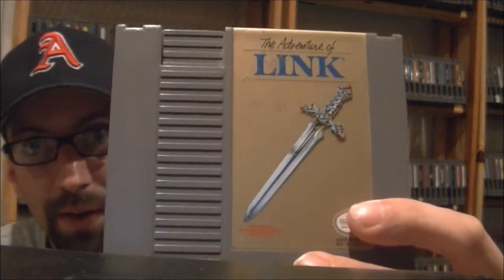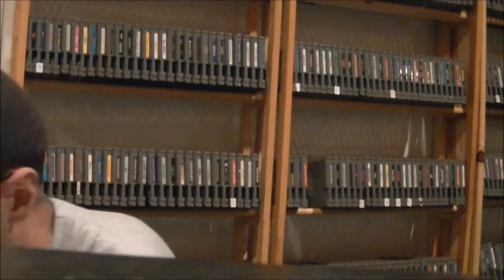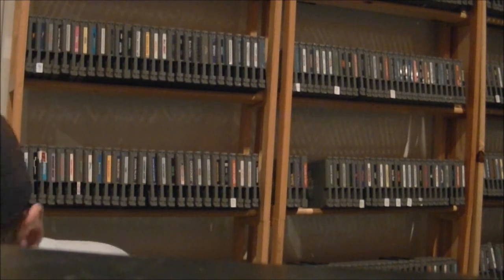So The Adventure of Link in the gray, The Adventure of Link in the gold, and then I've also got Legend of Zelda 1 in both gray and gold. So that completes that little mini collection there, which is pretty cool. So I picked it up for $7.